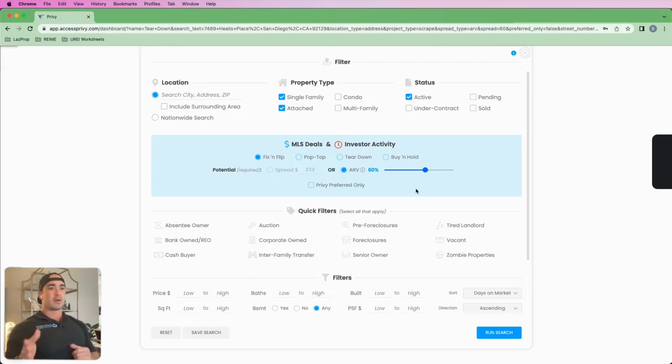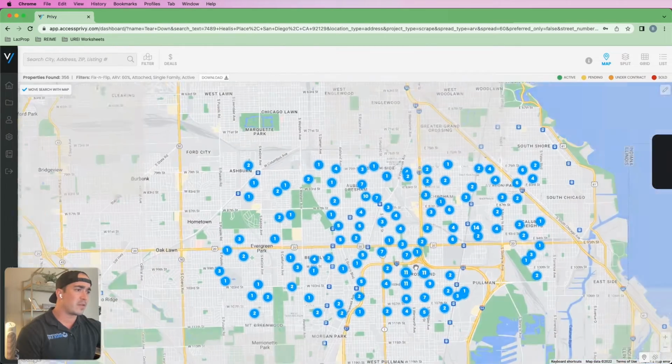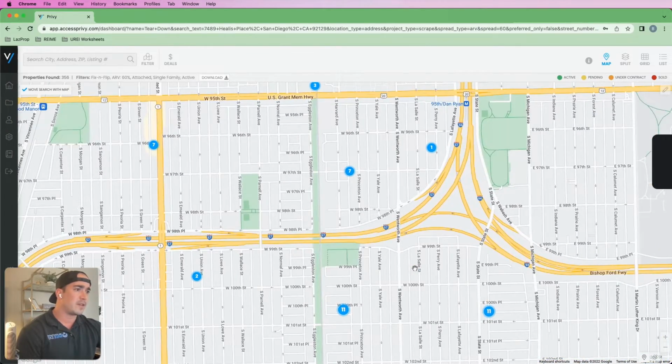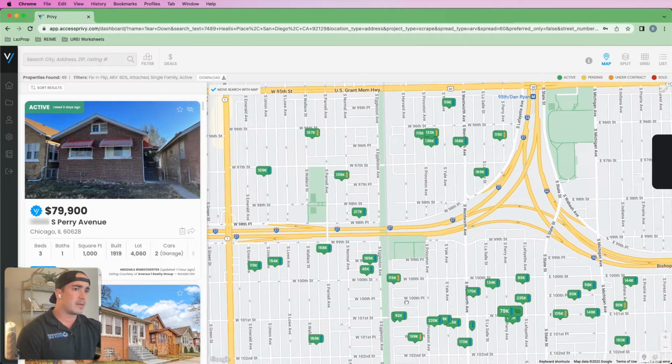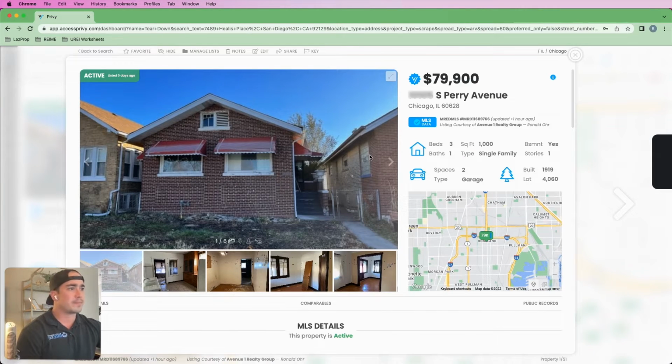So we're going to bring our filter search to a more conservative number. Privy has an algorithm that essentially will look at these filters and then pull the properties in that area that meet that criteria. Let's look at a property here in this area near some major highways. We got 11 right here. Okay, great. So just look at the first one here.